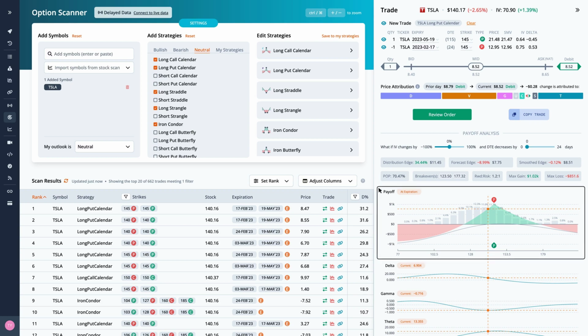We can also look at the payoff graph. The probability of profit sums the probability of the nodes for the part of the payoff picture above the zero profit line over 3 standard deviations. For this trade, the probability of profit is 70.48%. The reward to risk divides the max gain by the max loss. Here the 1.2 to 1 is the ratio of the max gain of $1,023 to the max loss of -$847. There are 2 break-evens for this long put calendar at 123.39 and 177.5.